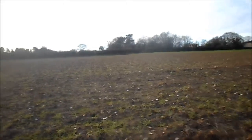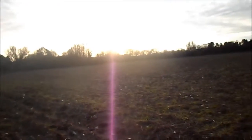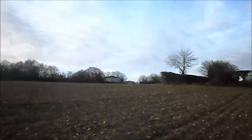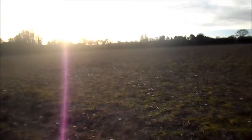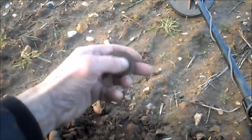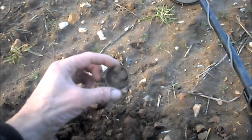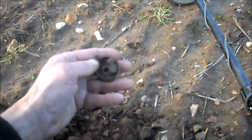Right, I've just popped down Farthing Fields. My field permission, 10 acres, half planted with mustard. Just doing a couple of hours, sun's going down already. I've been here about an hour, I've only made this one find. Well, I found tin cans and rubbish, but yeah, I don't know what that is. We've got to identify it later. I'm going to crack on because I ain't got long.